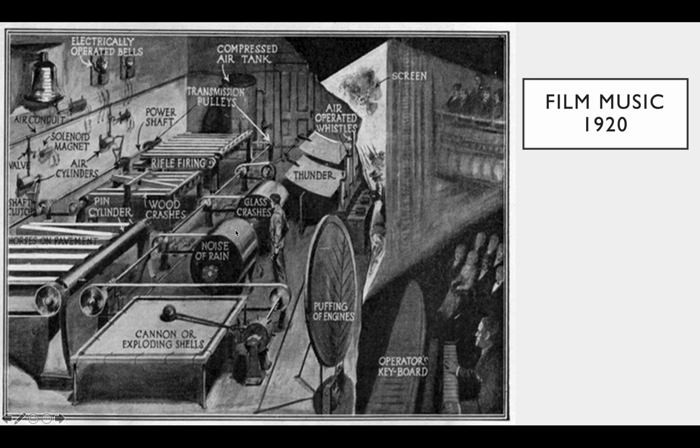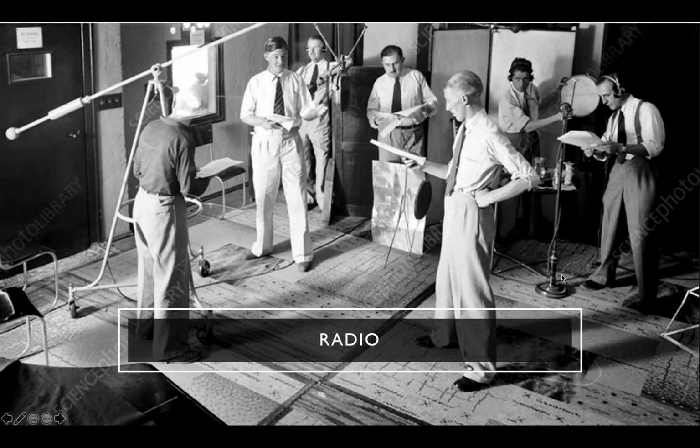Here you've got a tumbling bin that may have glass or small pellets in it that sounds like rain, thunder over here, a rifle firing. So you can see all of these things, a bell ringing. All of this is triggered similar to the way that a piano roll works, but on a much larger scale for a theatrical performance.